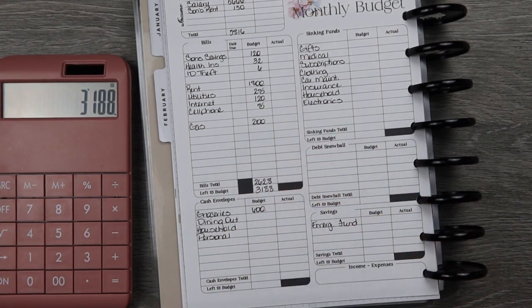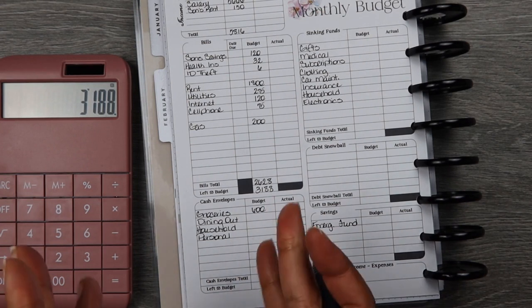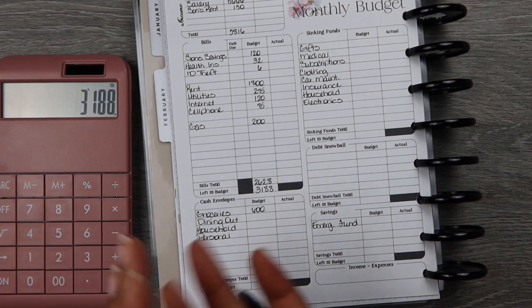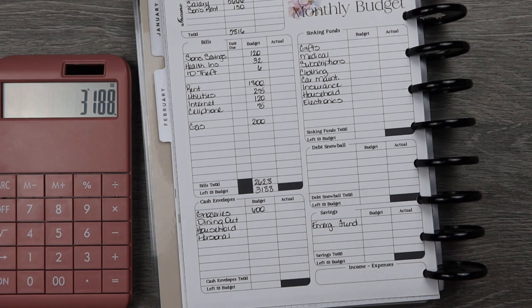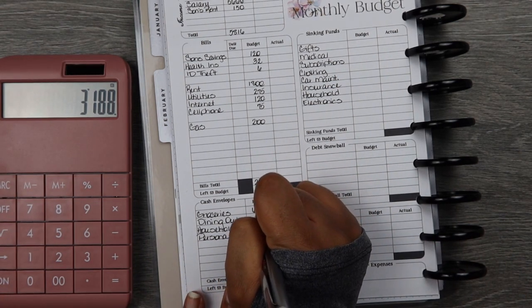I'm going to reduce my dining out. I am going to challenge myself. If I need to eat out, it should be just once a week. And I'm going to try to contain that to like 15 bucks. So 15 times 4 is going to be $60 for dining out.